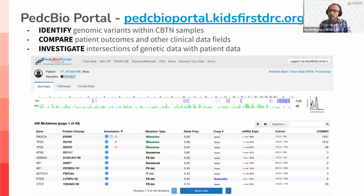And then finally, it can provide a patient-specific view. You can look specifically within a particular patient or within a particular sample. It will outline all of the different mutations that we observed, complete with annotations. So I'll show a little bit more about PedCBio in the future, but it's a very powerful tool. It's very interactive, all within the browser, in order to make discoveries possible.